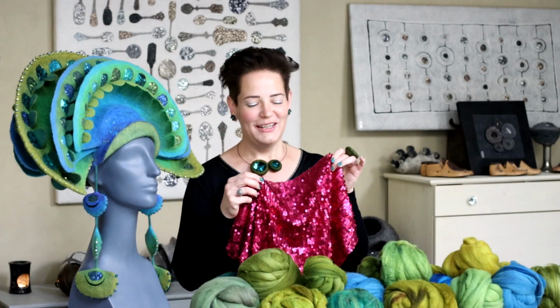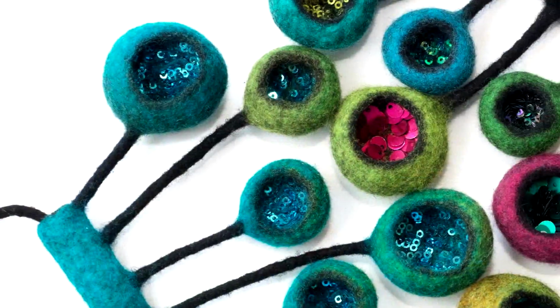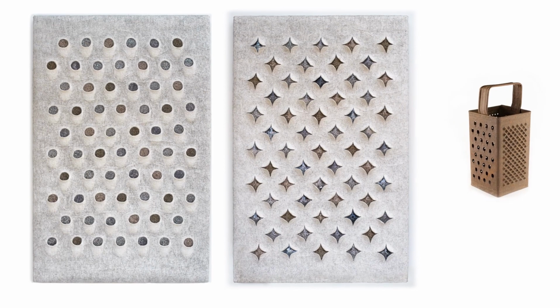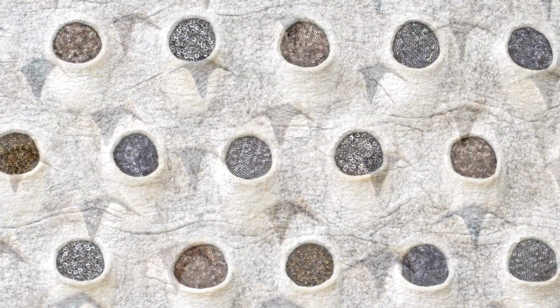One of my innovations is the use of sequin fabric in combination with wool. It gives an interesting texture to the felt and reflects the light next to the wool, which absorbs it. Combining these two effects, I wanted to display a play of light and shadow with my grater series, inspired by the four-sided grater found in everyone's kitchen.